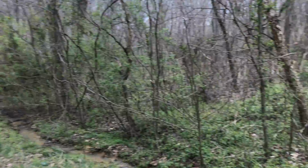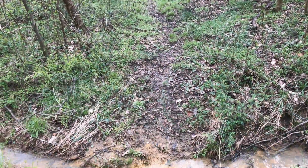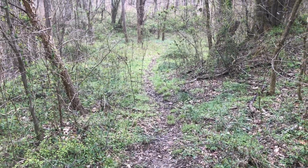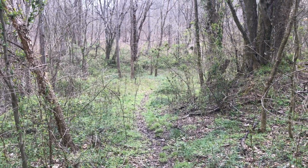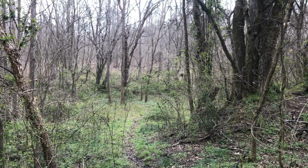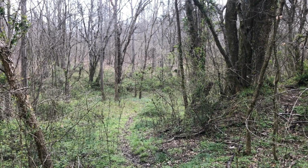And then I picked up this trail here with lots of tracks in it. So I'm gonna follow this instead of staying on the road. I'm gonna follow this trail and see where it takes me. It looks like it leads me over towards the other parking area off of Riverview. So I'm gonna hit this and see what I can find in between.